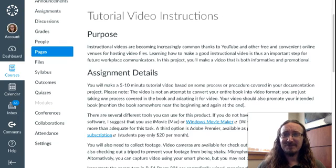The other stuff is mostly within MindTap and Edpuzzle, I guess. And that's about all I can think of.